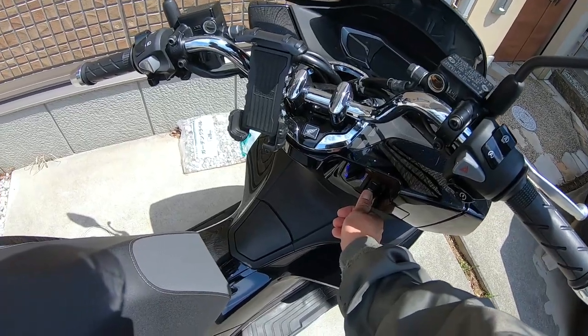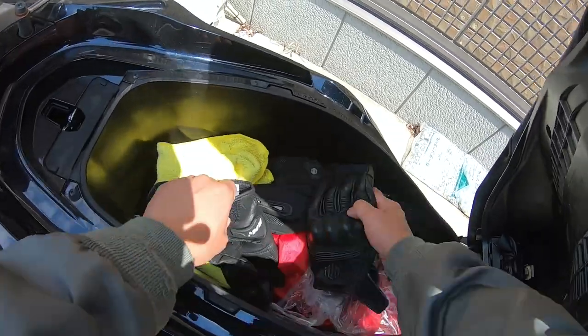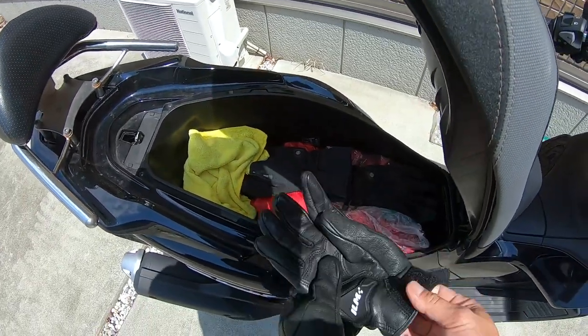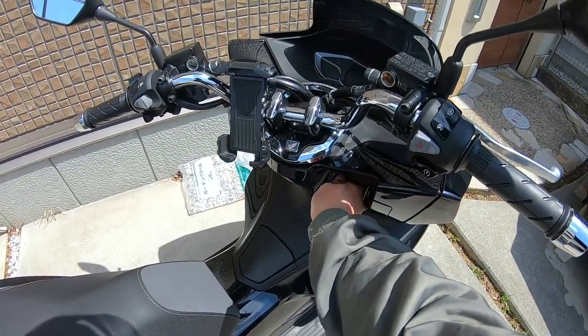I'm going to pop open the seat. It's pretty spacious. Sorry about the mess. It can hold up to 10 to 11 kilograms of things. Groceries, books will fit inside. The backrest didn't come with it. That was from my old PCX.